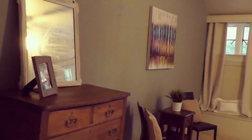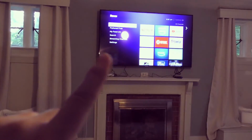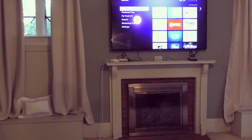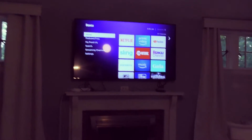And we've started to put some things here. So this is kind of like a mini reveal of where it is right now. And I love the fact that we can shop and just continue to pull it all together. We decided to go ahead and put the TV over the fireplace. We just felt like that would be a nice focal point. Before, the bed was against this wall right here, but because we were TV watchers, we decided to hang it right there.